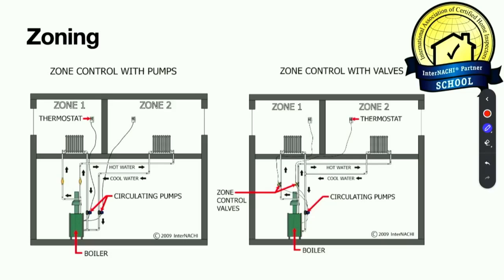This is just a picture I took off the InterNACHI slides. And there's different ways to go ahead and zone out the different parts of the house. All right. So most of the time, at least in our area, we're going to find multiple pumps. We don't really have valves with one pump. That's not the norm for us.